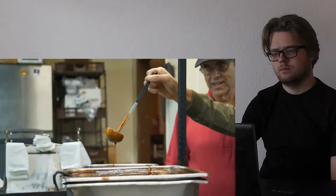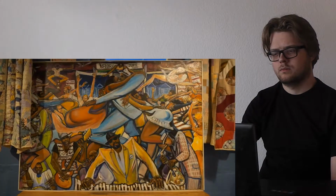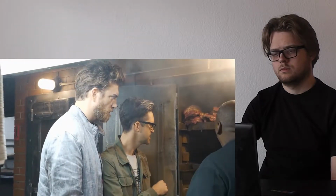And is it a secret recipe? It opened in 2002 and has maintained lines around the block ever since. And so what's in the base? It's vinegar and pickle juice. 260 when the ribs come off.